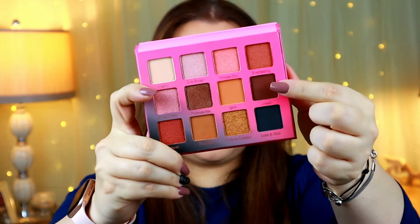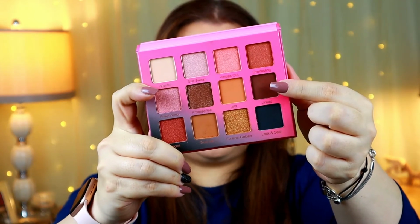Next up, I'm going to go in and deepen my crease. I'm going to go in with the Linked color, which is this nice chocolatey brown color. And I am going to take this, like I said, just in to deepen my crease and the outer V of my eye.